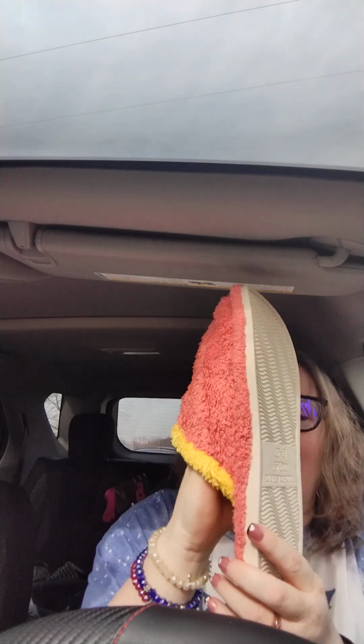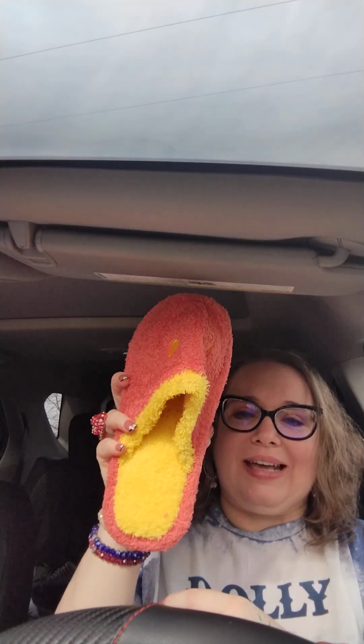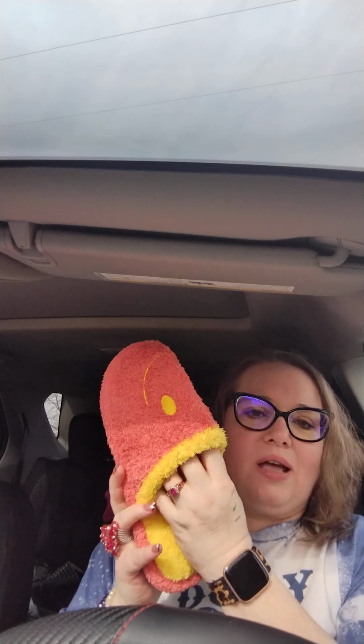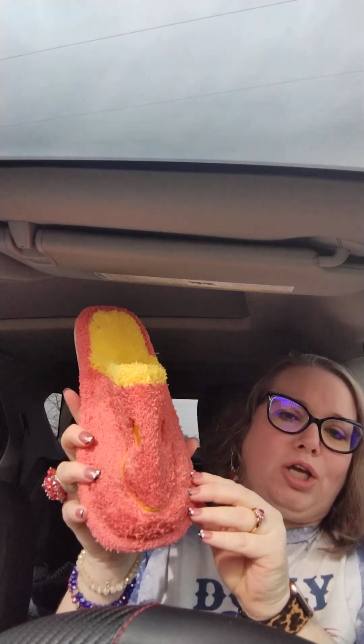Okay, this next thing. I have been waiting so long for these, and I'm so glad I'm doing the video today, and it's working now so that I can actually wear them. These are smiley face slippers. They came in a couple colors. This is the color I chose. But I think they are just so cute.